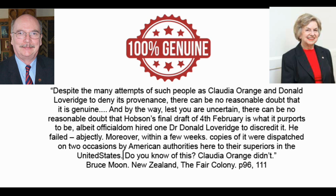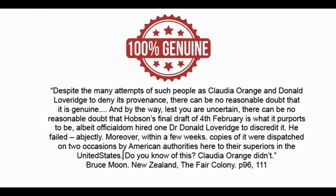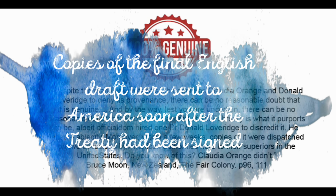And by the way, lest you are uncertain, there can be no reasonable doubt that Hobson's final draft of the 4th of February is what it purports to be, albeit officialdom hired one Donald Loveridge to discredit it. He failed abjectly. Moreover, within a few weeks, copies of it were dispatched on 2 occasions by American authorities here to their superiors in the United States. Did you know of this? Claudia Orange didn't. So what he's talking about is that copies of the final English draft were sent to America by the American consul in New Zealand pretty soon after the treaty had been signed. But Claudia Orange didn't know about it, you see.